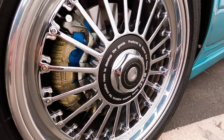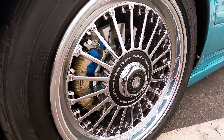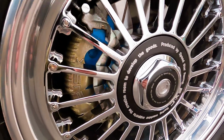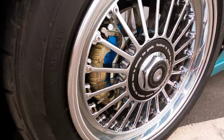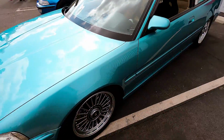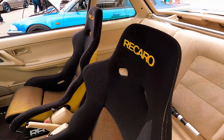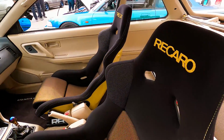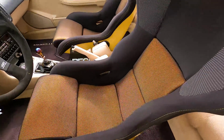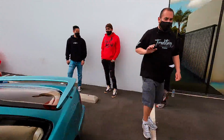Got NSX brakes behind there, and these Takichi Project SSR EXC fins. They look like the NSX caliper served in zinc. One of the few guys rocking the tan interior and pulling it off. Carlos in here.